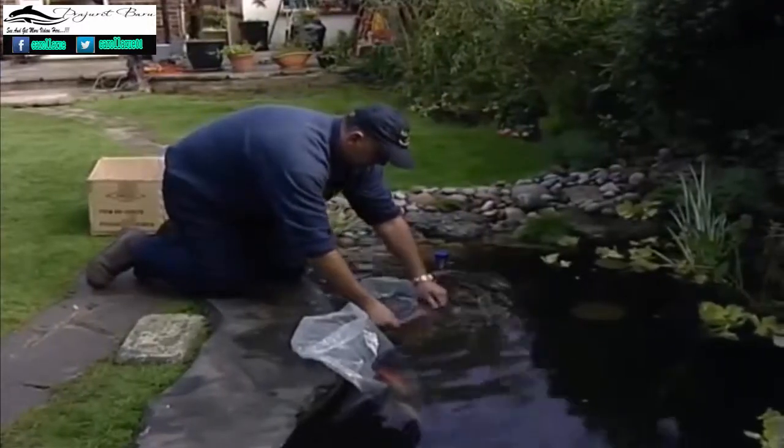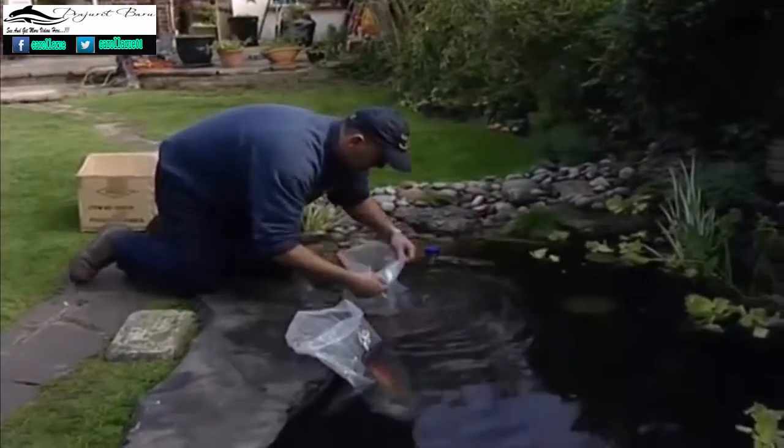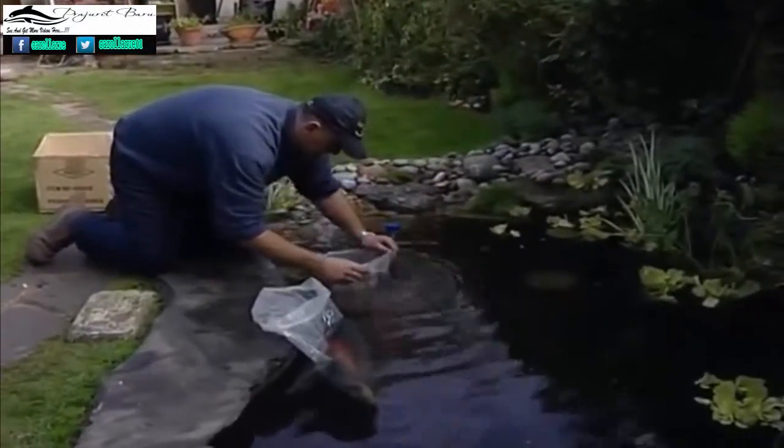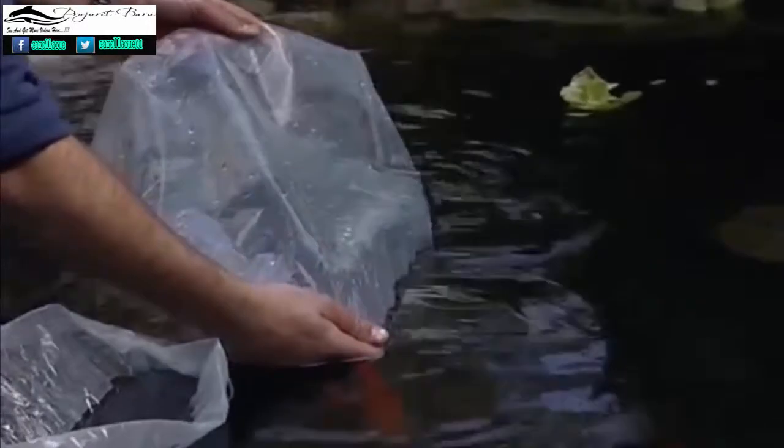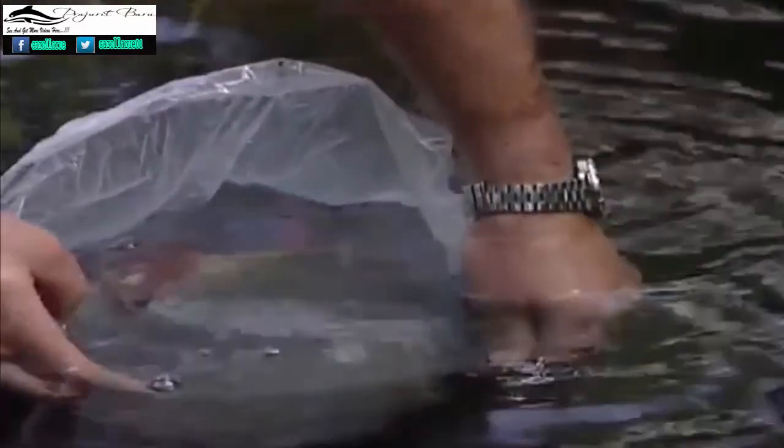Depending on the length of time the fish have been present in the bag, this should take around 20 to 30 minutes. Once you're ready to introduce the fish, lower the bag beneath the surface of the water and allow them to swim into the pond. There should be no need to touch the fish directly. Remove the bag and keep it in a safe place should it ever be required in the future. Having already tested the parameters, you can be sure that the fish are entering water of a sufficient quality in which they have every chance of thriving.